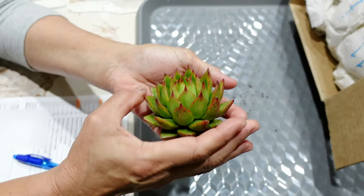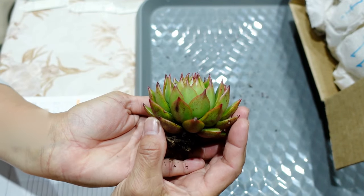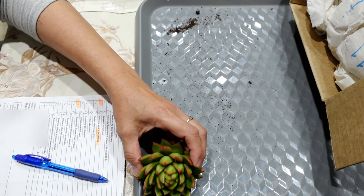And beautiful plant. It's a beautiful plant. Look at it. Nice green and pink tips. There you go, and it comes bare-rooted over here. So we can see that's the first one done.